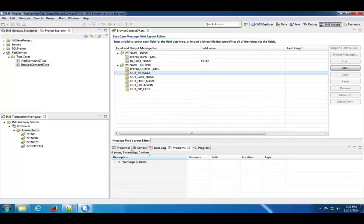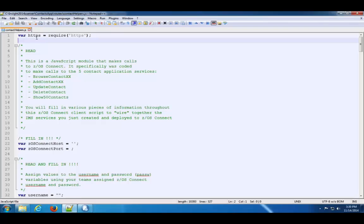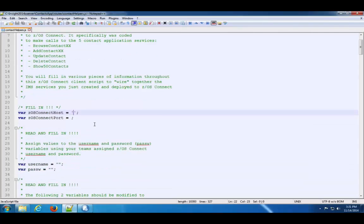So I'm going to switch over now to a text editor here with our JavaScript application. And I'll show you just a couple of the important things in this application as to how you might go about invoking a REST service. So this is very simplified as an example, but it should get the point across. So the first thing we're doing is requiring this HTTPS module, which is a Node npm module, and that's getting assigned to this HTTPS variable. If you're not familiar with JavaScript, it's similar to an import or require. But the other information we're going to need here are the z/OS Connect host or IP address. So I'm going to type that in here.